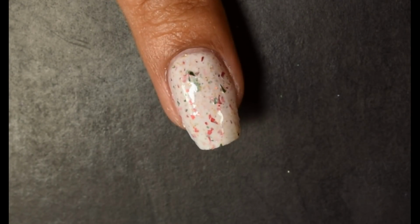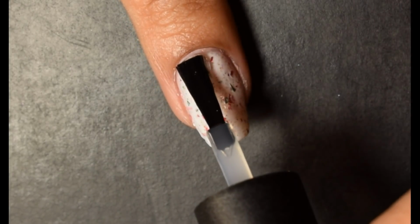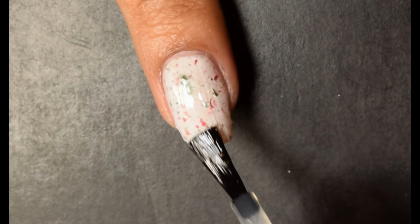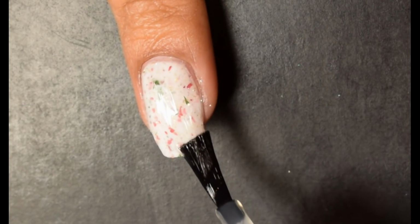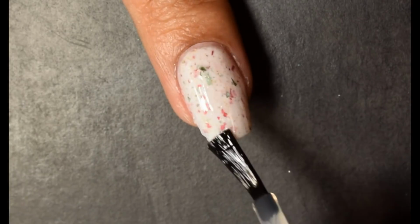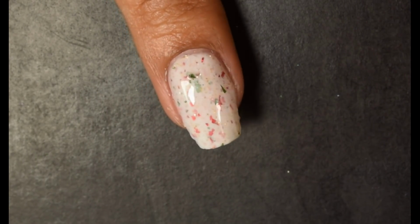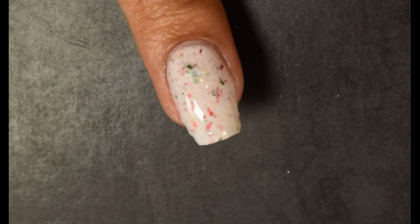So everything laid down pretty smooth for me except that one little instance, but for the sake of being honest, I'd mention it. I just took the brush and poked it back down and it was good to go. After top coating, I had no texture, everything was perfectly fine, and like I said, that sparkle was really, really pretty. If you see it in person, you'll see what I'm talking about.